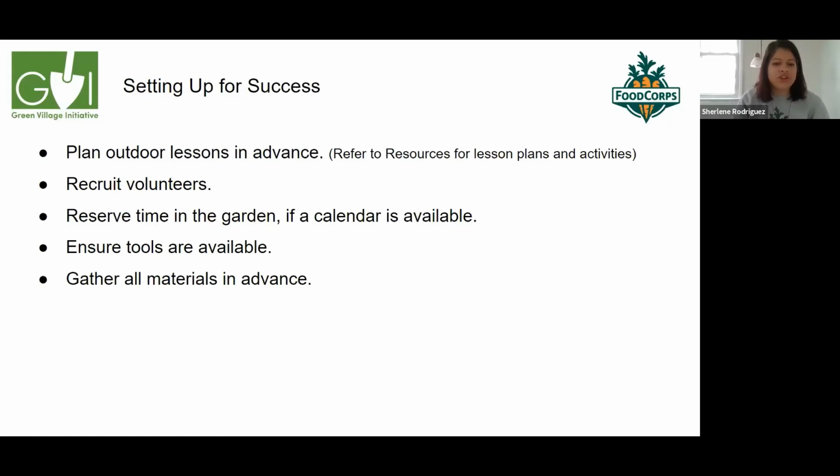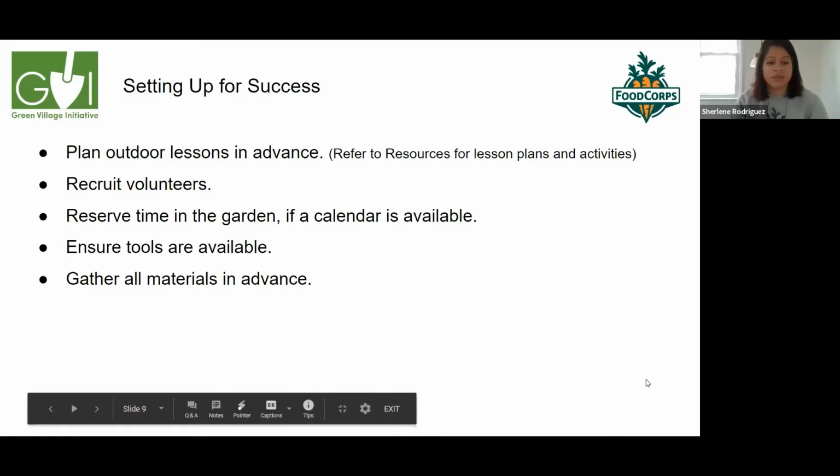And then ensure your garden tools are available. Some schools have a shed, which is awesome. If you do have a shed near your garden space, I would just check that and make sure you have enough tools and supplies for your students. If you don't have a tool shed, I recommend checking in with your facilities manager or your custodian. Find out if there is a spot where tools are kept.